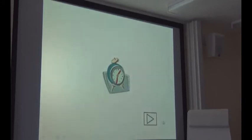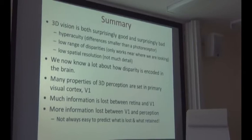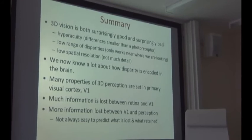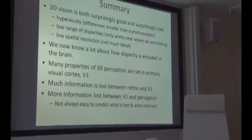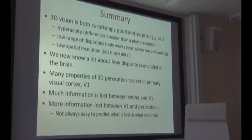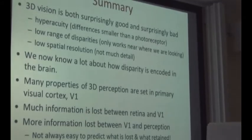Okay. Well, I did wonder whether I put a little jump in because I thought I might not be able to get through absolutely everything, so I'll just jump to my summary slide at this point. I wanted to get across that stereo vision, 3D vision, is both surprisingly good and surprisingly bad. On one level it's amazing, it shows high acuity, you can detect these tiny differences, but it only works over a low range of disparities and it doesn't work in very much detail.